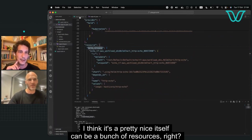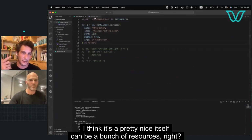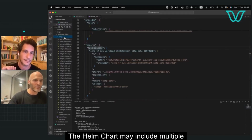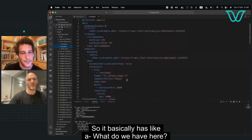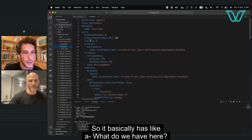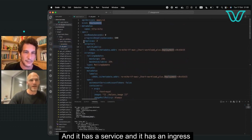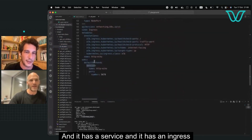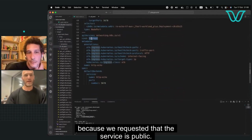I think it's pretty nice. The file itself can be a bunch of resources, I mean, Kubernetes resources. Yeah, exactly. The Helm chart may include multiple resources, and that's what I showed you earlier. So what do we have here? A deployment, right? And it has a service, and it has an ingress because we requested that the service is public.